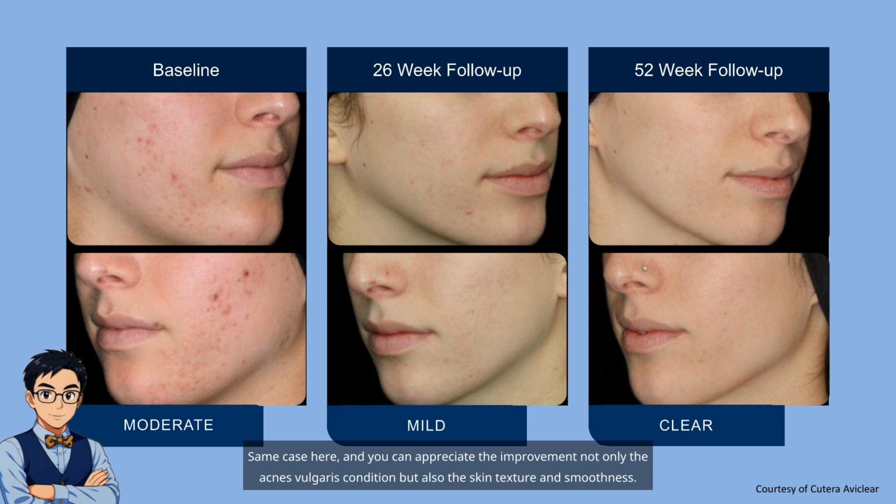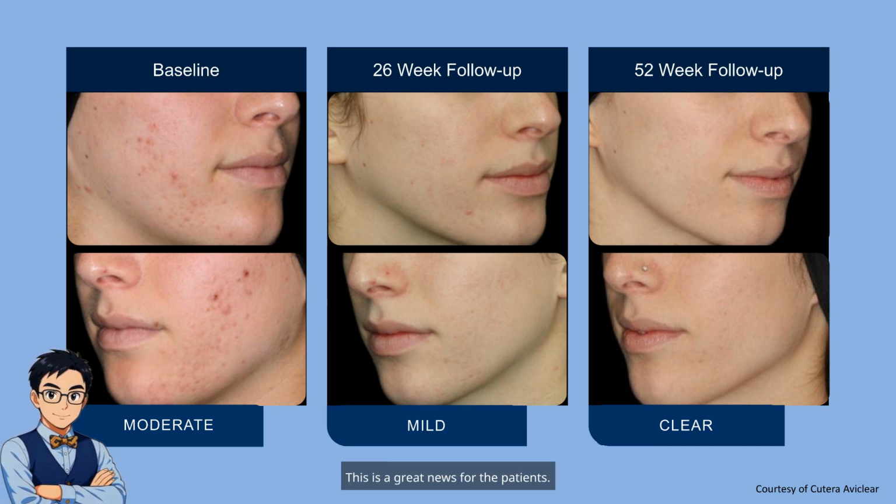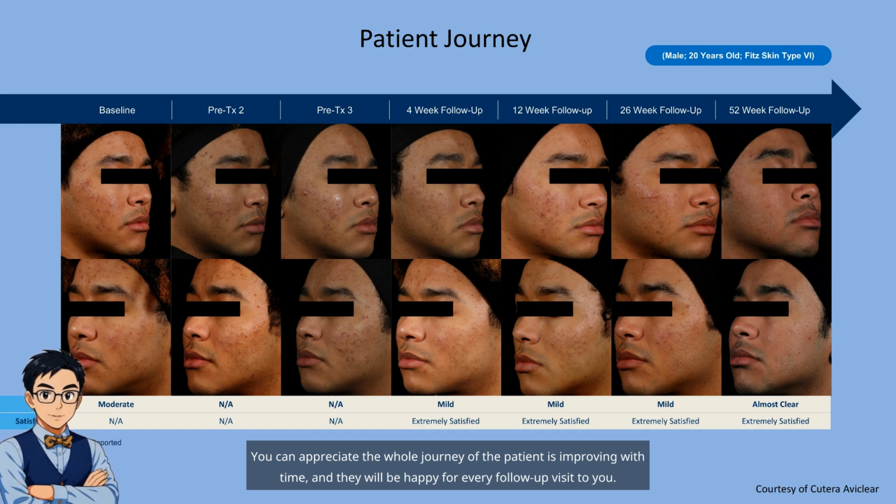Same case here, and you can appreciate the improvement, not only the acne vulgaris condition, but also the skin texture and smoothness. This is a great news for the patients. You can appreciate the whole journey of the patient is improving with time, and they will be happy for every follow-up visit to you.